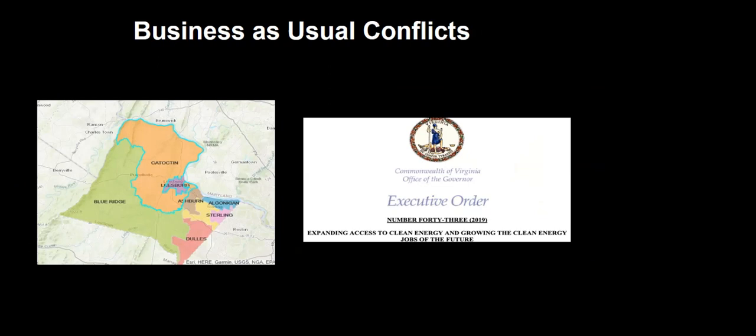Loudoun residents living in the Ashburn districts near data centers are routinely subjected to harmful air pollution from both short weekly testing of the diesel backup generators and monthly extended testing. Building frack gas infrastructure like pipelines isn't consistent with Governor Northam's September 2019 Executive Order 43, renewable energy goal of 100% by 2050.